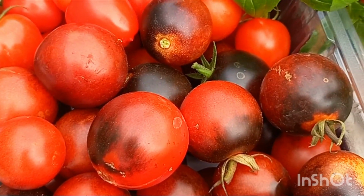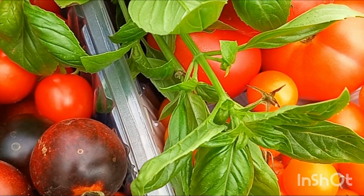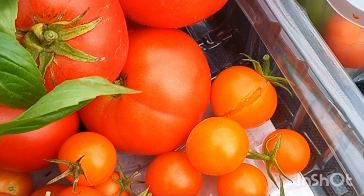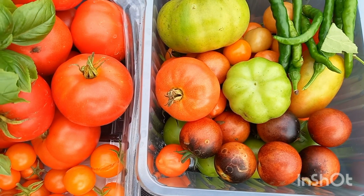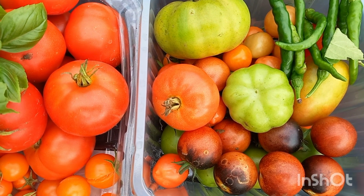The tomatoes this week are still coming in strong. Although some of the plants are now dying back, I will still have next week to harvest. After that, I will clear out the polytunnel and make room for some spring cabbage.